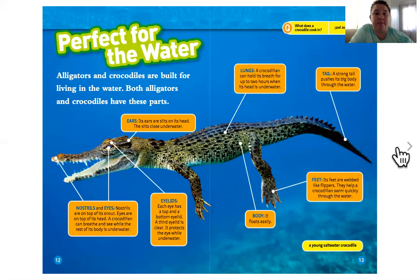Perfect for water. Alligators and crocodiles are built for living in water. Both alligators and crocodiles have these parts: nostrils and eyes, ears, eyelids. Oh, those are their eyelids. And these are their ears. Lungs, body, feet. Oh, wow. Tail. Wow.